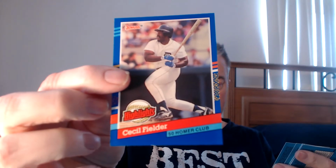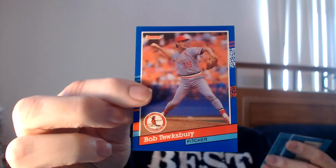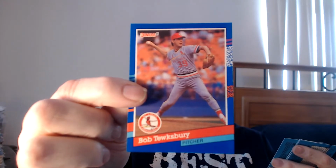Back then, he hit 51 home runs, so he was part of the 50 home run club. Of course, now it seems like they do that every year. But back then, I guess, I don't know, maybe the balls weren't juiced. I don't know.